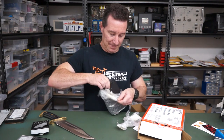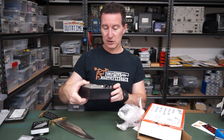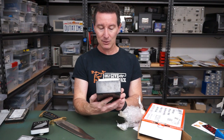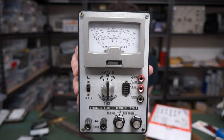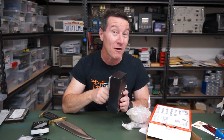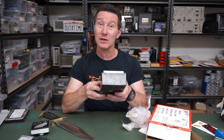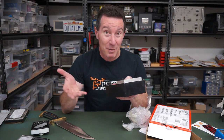Oh, tranny tester. Haven't seen a tranny tester for a while. Who makes this? Transistor Checker TC1. It doesn't even have a brand. Wow, classic stuff. Look at that. Who uses a transistor tester still? But transistor testers were a very popular project in the 70s and 80s in the electronics magazines. And because transistors were expensive, right?